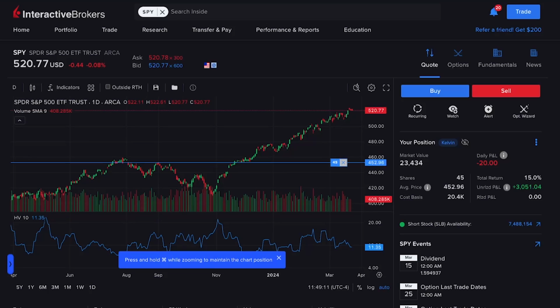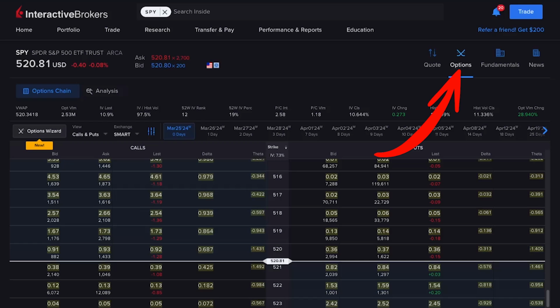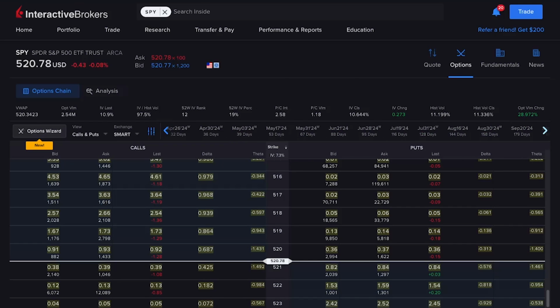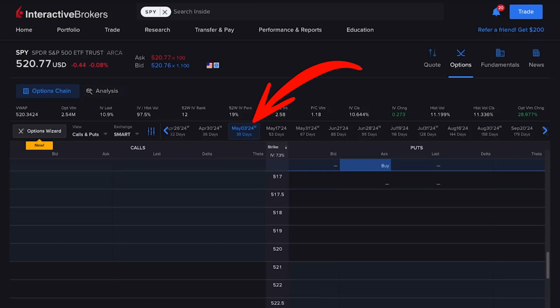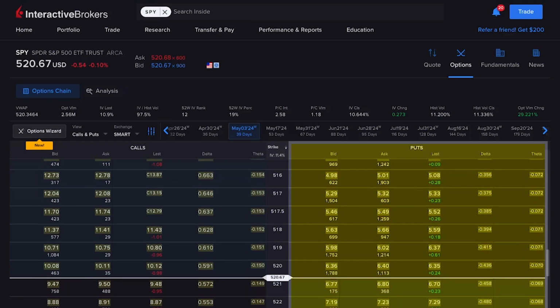Next, I will show you how to sell a credit spread on Interactive Brokers. But the steps will be rather similar on other platforms, yeah? Let's try this on SPY. To do that, I can click on the options button to open up the options chain. For the expiry date, I can go for the option that's expiring on the 3rd of May, which is about 39 days from today. Should I go for the call credit spread or put credit spread?